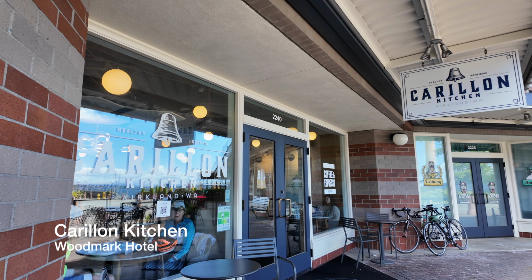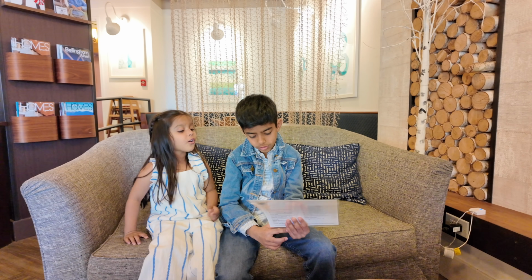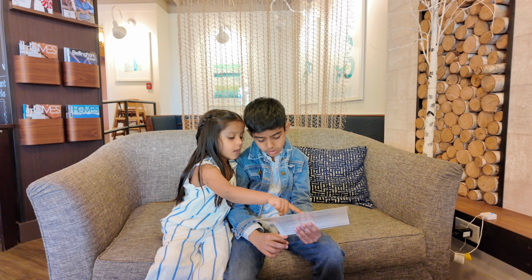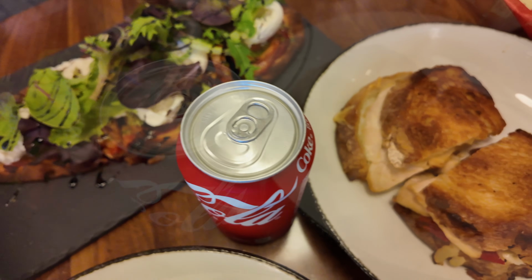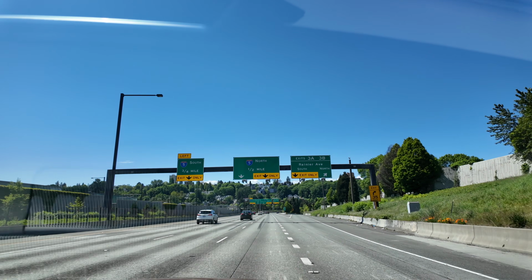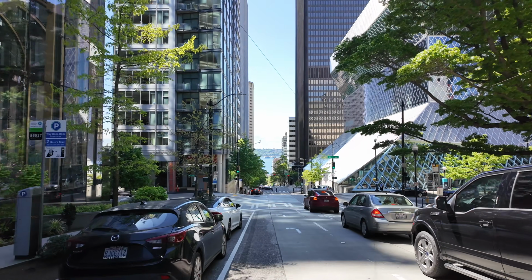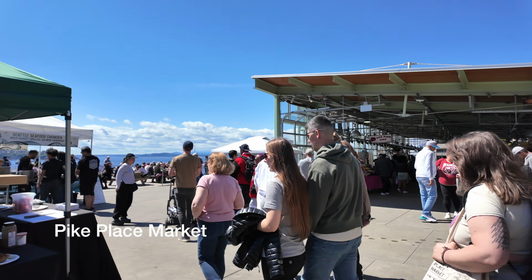Good morning, another beautiful day here in Seattle. This hotel is amazing. It's the Woodmark Hotel. Now we're going to be grabbing some breakfast, which is attached to our hotel, the Kirkland Kitchen. Our first stop today was to check out Pike Place Market.